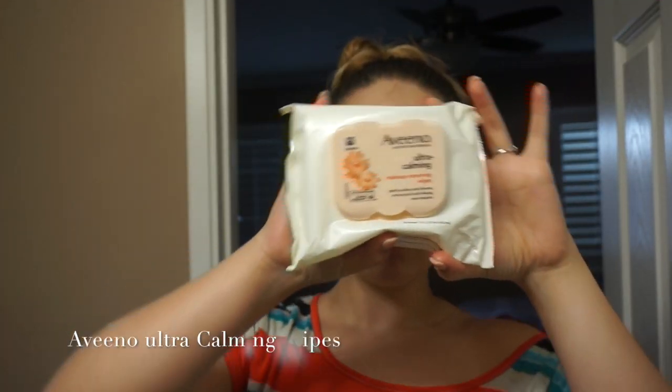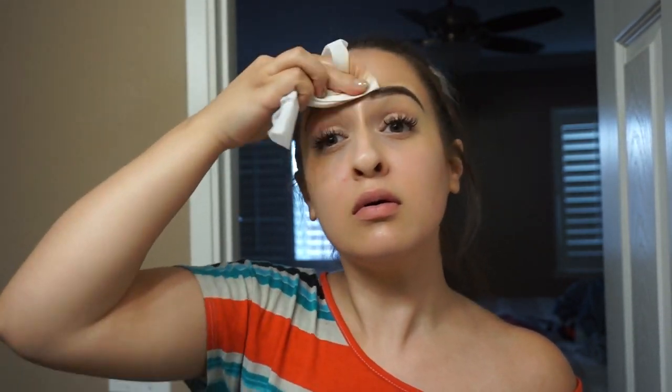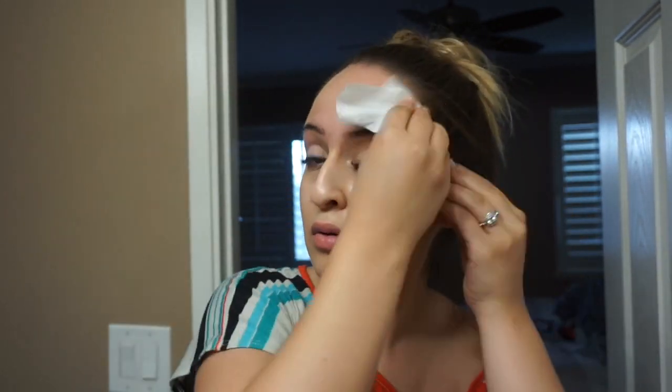Alright guys, so first things first, we're going to be using these Aveeno Ultra Calming Makeup Wipes. These are honestly one of the best makeup wipes I have ever used. They really get that makeup off, and not only that, they're so gentle on the skin. This is the very first step I do before removing all my makeup. So just make sure you're really trying to get as much as you can off. Even go down to the neck because you should be blending your makeup down to your neck. So make sure you're not forgetting the neck at all.